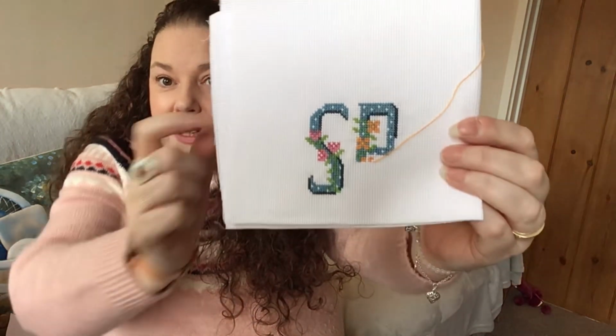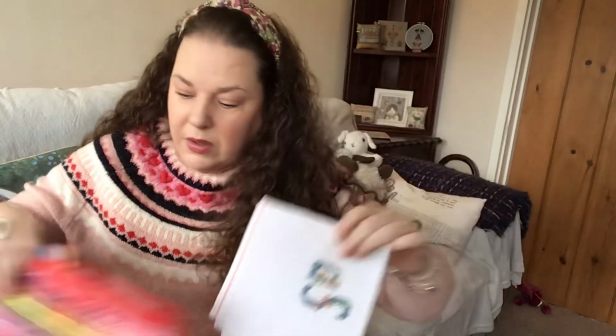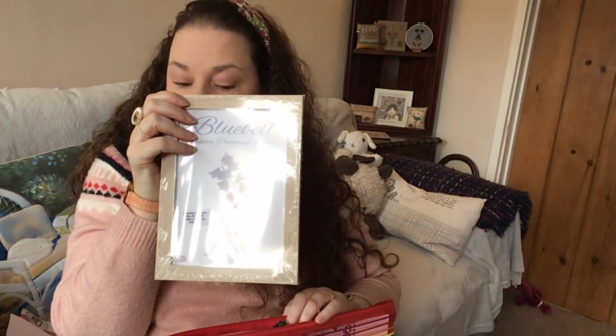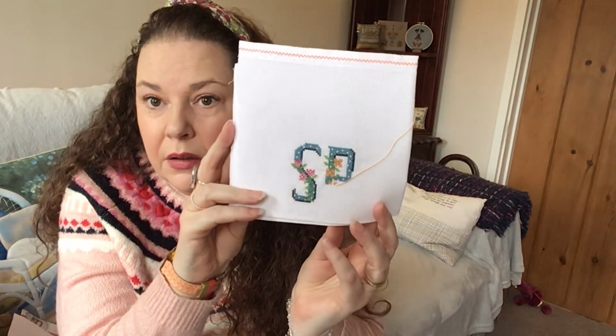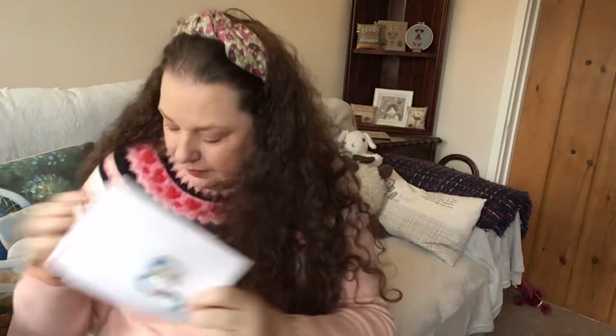So I'm using the kit Aida and the kit flosses. So I really like that. And it also came with a little picture frame as well. So I might pull this out and put a bit more of this in for some nice bright colours while we're having some grey days.